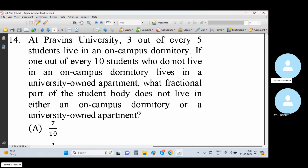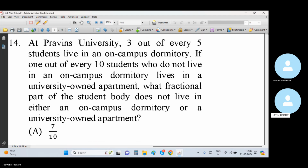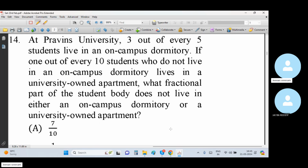How about this? Have you attempted this one? No, sir, I didn't attempt it. I just selected a random one. At Praveen's University, 3 out of every 5 students live in an on-campus dormitory. If 1 out of every 10 students who don't live in an on-campus dormitory lives in a university-owned apartment, what fraction of the student body does not live in either an on-campus dormitory or a university-owned apartment?